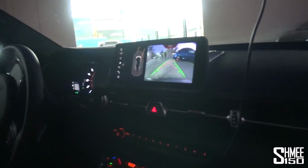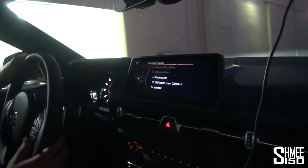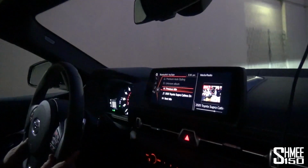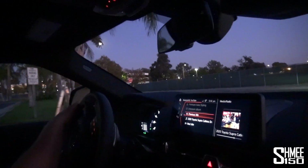Now hopefully the lighting's okay. It's a little dark. Yeah, it is a bit dark, but we will go out and hear what this sounds like on the move. You've already been having your fun. So you've got what, 2,000 miles on yours? At least. How do you like it so far? I think it's actually, oh, that's cool.